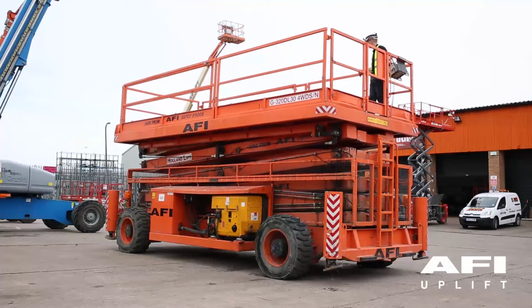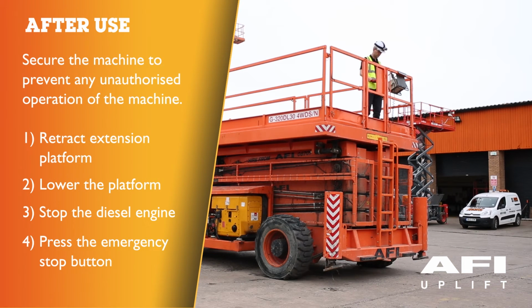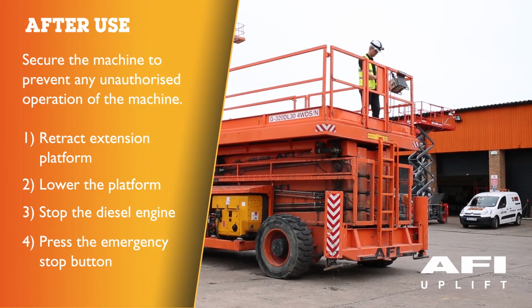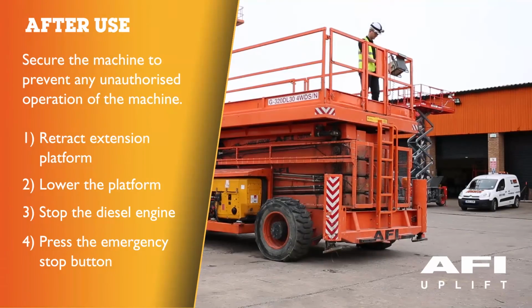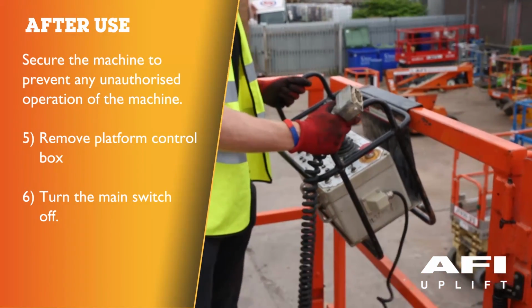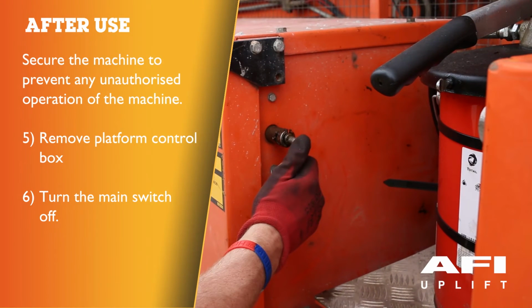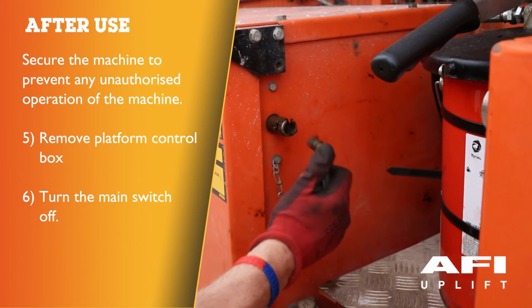Stop the diesel engine. Press in the emergency stop button, ensuring that before you climb out of the machine you are fully lowered down and the steps are located directly behind the access gate. Remove the platform control box by disconnecting it from the connector. Turn the main switch off by turning a quarter handle anti-clockwise to the left.